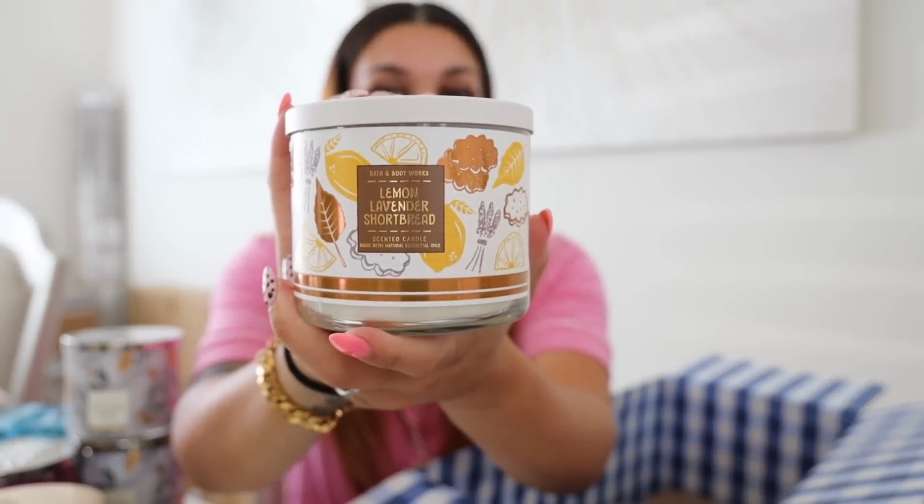This one is lemon lavender shortbread. Now, I bought my mom this candle. Go over to her channel, it is called Jen's Journey. She did a candle video as well because I bought her some candles and she was smelling them and seeing how well I knew her. And she said that this one smelled really good. So we're gonna see. We have the lemon lavender shortbread. I love lemon, I love lavender, I love shortbread. Let's see.